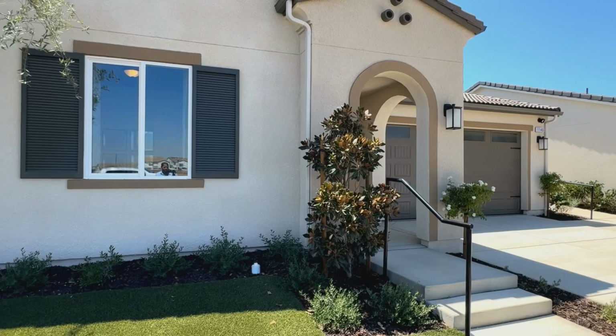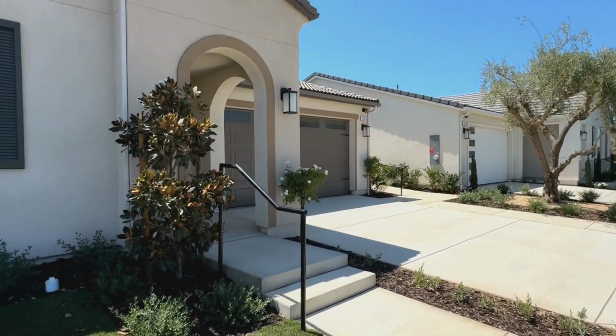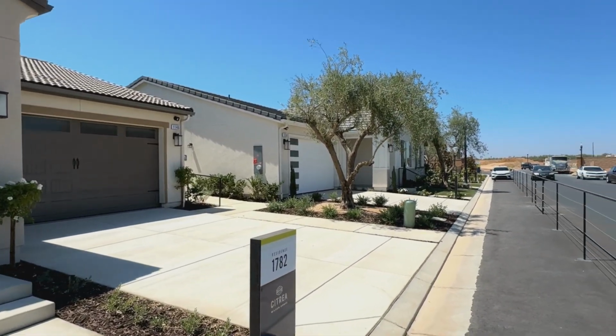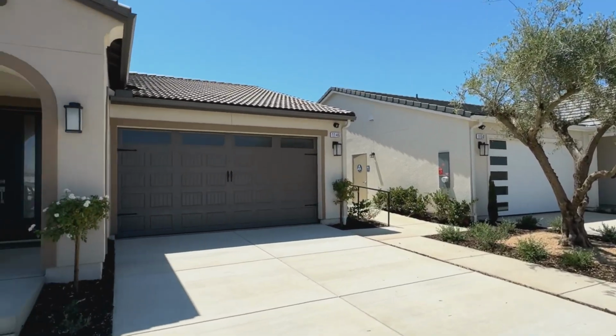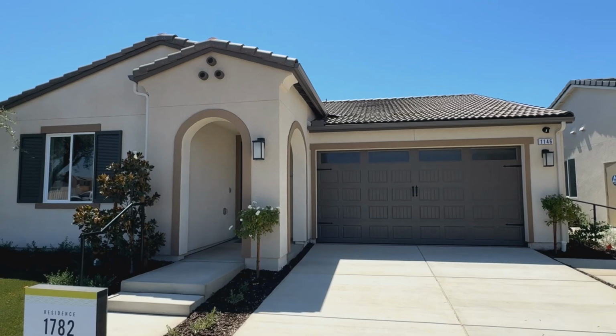So you can get any floor plan with any elevation. Within each elevation, there's different color schemes as well. There's grays, there's browns, lots of different options to pick from. So we can talk about that more, but I thought I would just touch on that since we're out here looking at the exteriors. This is the 3rd floor plan.